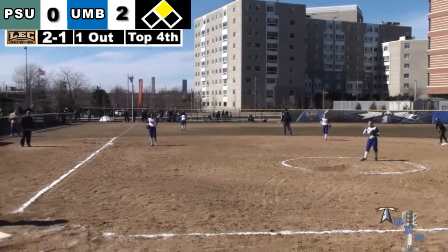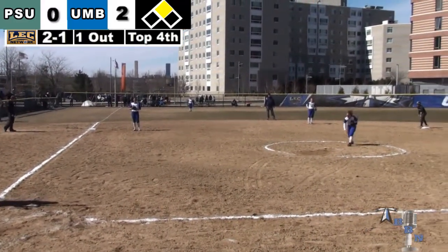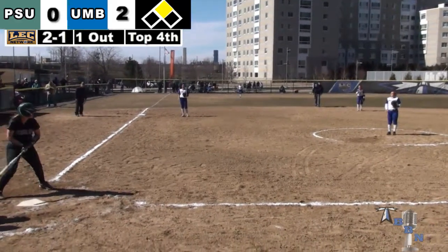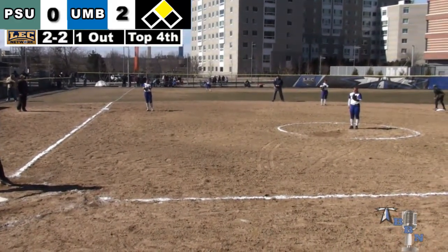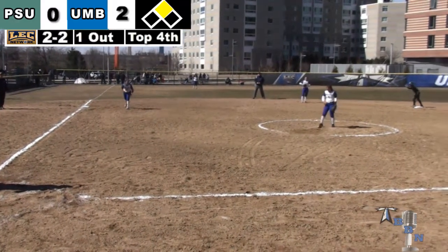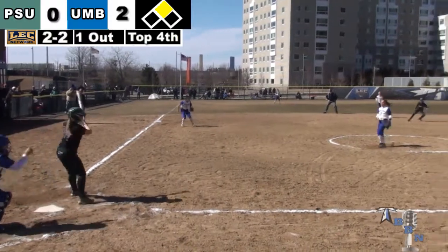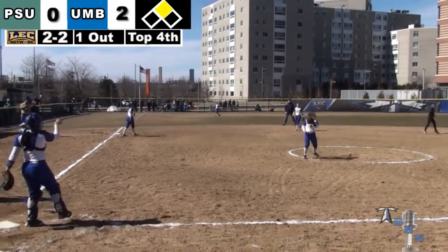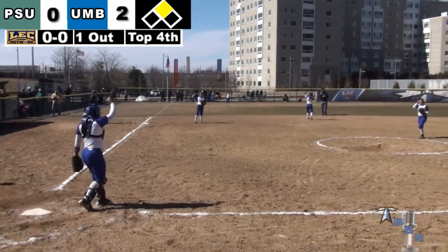The pitch was called a strike. And the count is 2-2 here on Goss. Runner on second with one out. Big stolen base there for Shaw to get a runner in scoring position with less than 2 outs. Greenspan winds, and that one swung on and missed. That'll be strike 3. First strikeout of the day for Jess Greenspan, and that's a big one.